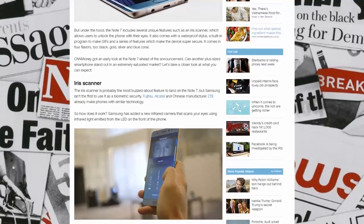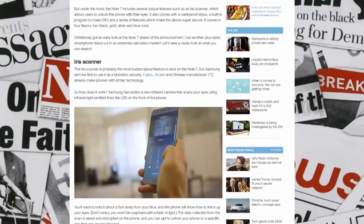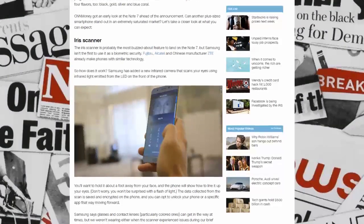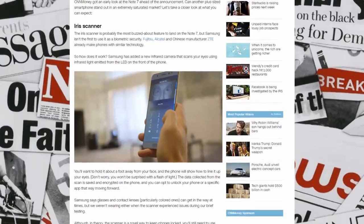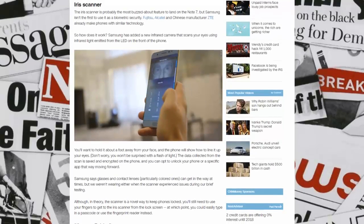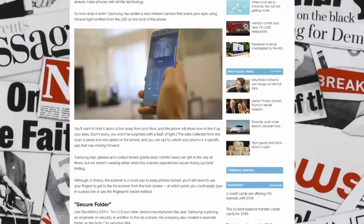Don't worry, you won't be surprised with a flash of light. The data collected from the scan is saved and encrypted on the phone, and you can opt to unlock your phone or a specific app that way moving forward. Samsung says glasses and contact lenses, particularly colored ones, can get in the way at times, but we weren't wearing either when the scanner experienced issues during our brief testing. Although, in theory, the scanner is a novel way to keep phones locked, you'll still need to use your fingers to get to the iris scanner from the lock screen, at which point you could easily type in a passcode or use the fingerprint reader instead.